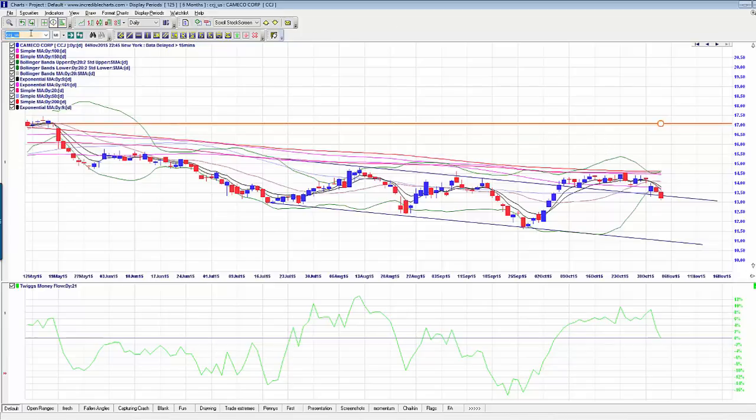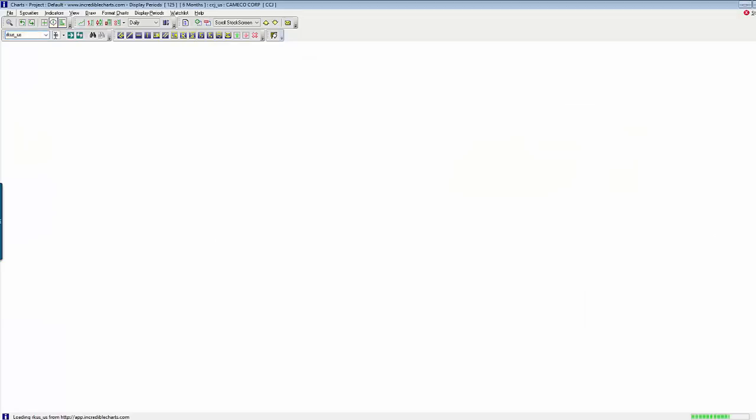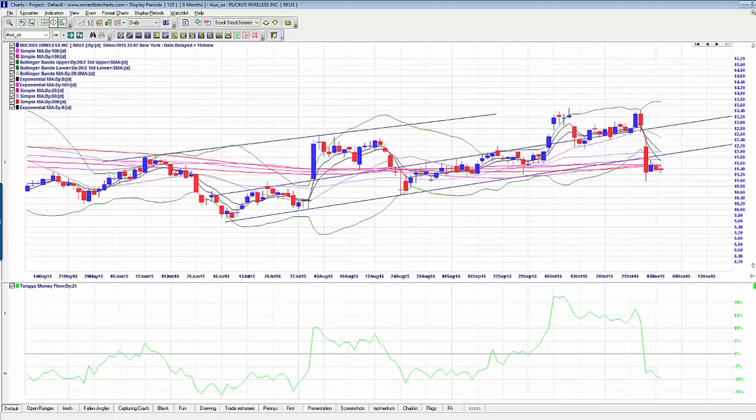Another one I'm watching, it's Ruckus Wireless, been on my watch list for a while. And that's looking like it's having its day in the dogfight. Big drop, money flow coming right out of it. Keeping my eye on this one as a possible bear flag play. So as a bear flag play, looking at the possible continuation of that drop, which would take us down to these levels, which is right where support is.